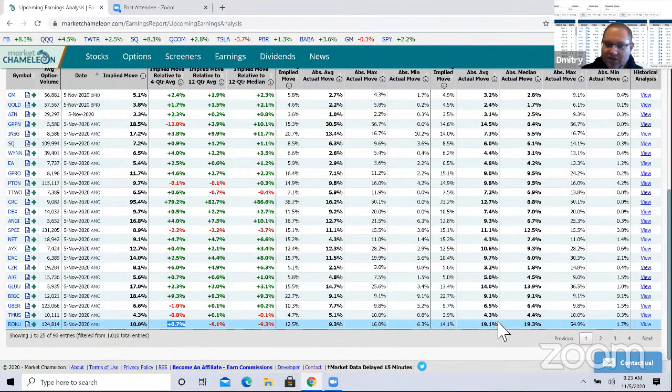0.7%, and a 12-quarter average move of 19.1%. So we could see we're 9.1% below that 12-quarter average. And here, the biggest move in the last 12 quarters, 54.9%. So it could move, right? It could be a very volatile stock. Let me take a look at that then, Roku.